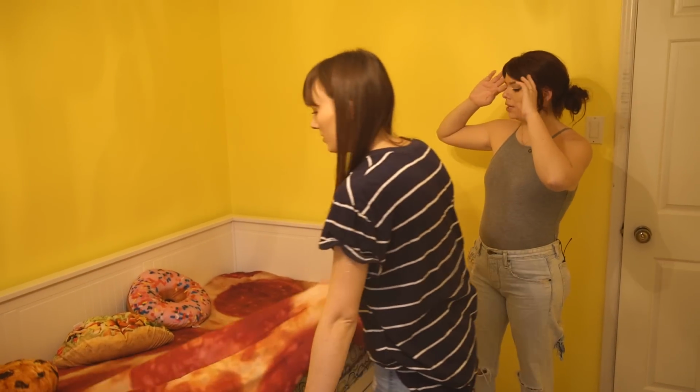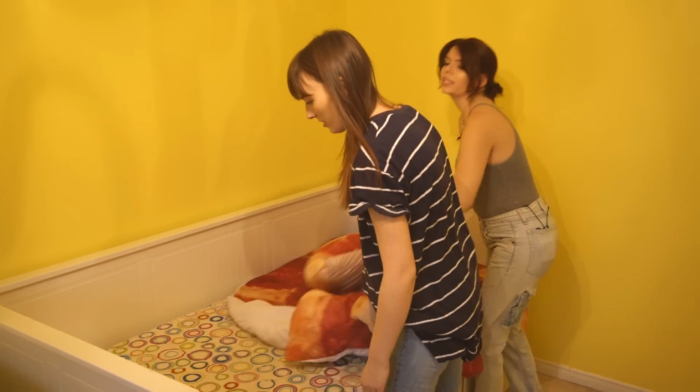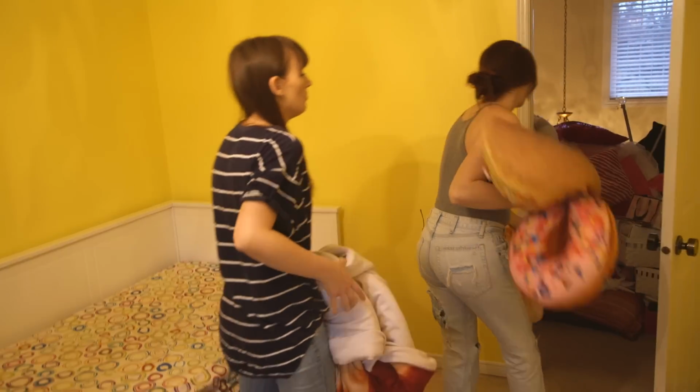I don't want this anymore. No, there's way too much food on this bed. It's a little distracting. Don't eat where you sleep, guys. Bye. Oh, thanks.